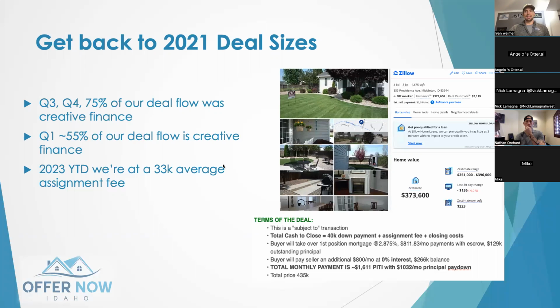Just to highlight one example of wholesaling a creative deal, and I'll show you guys later on a little bit deeper about how we advertise it. But this is an example of a deal I think we sold in Q3 or Q4 when nobody was buying. Our price that we had it under contract and advertised it at, total price was $435,000. Zillow was $375,000. This property was $60,000 over market value. Why in the heck would an investor want this property?